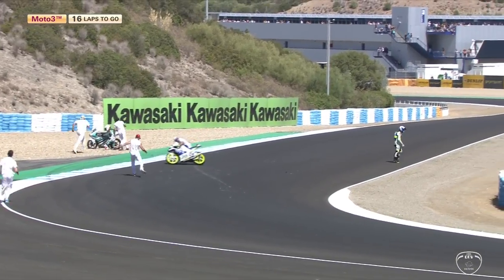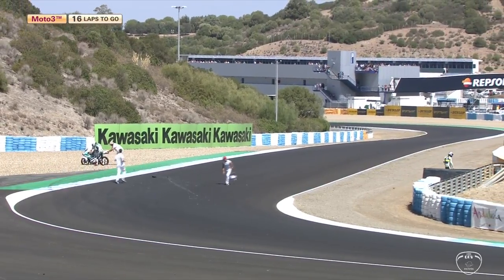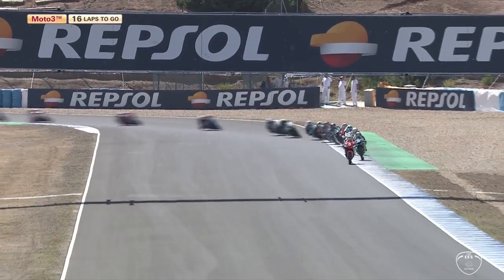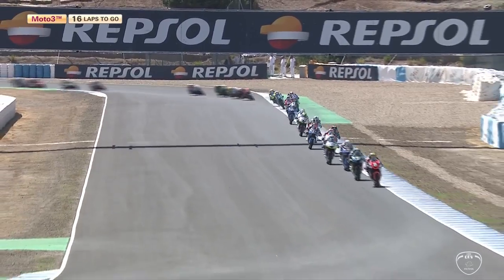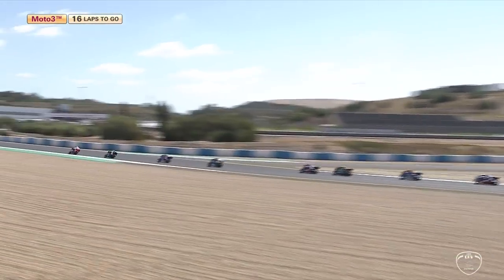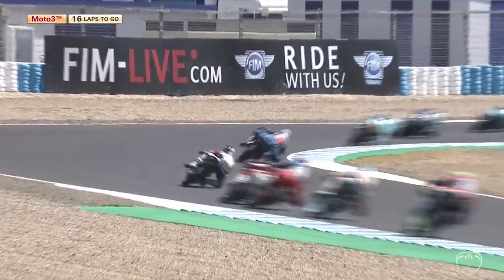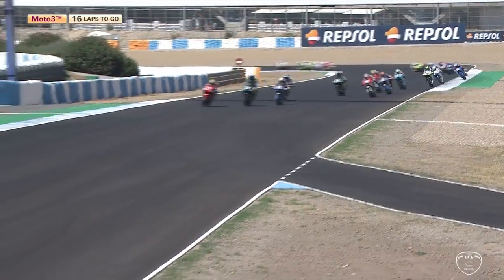But that was a very bizarre incident. Looks like he might have lost the rear or perhaps had a tap in mid-corner with 44 bikes into one turn. Generally doesn't go that well. Yeah, I mean, they're lucky to avoid that there. Some good avoidance tactics. That's always the most important thing when there's bikes coming out. Just get out the way as soon as you can. So luckily it seems like, sadly, their race is over.